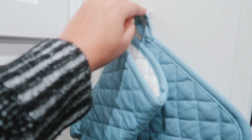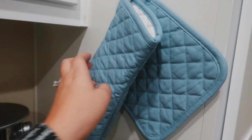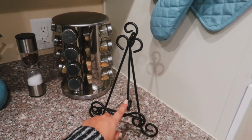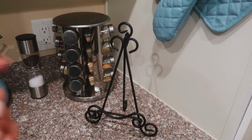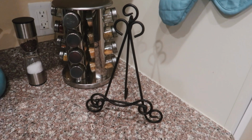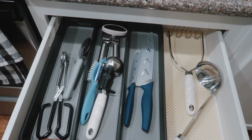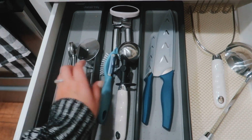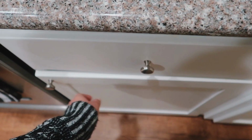And then Jesus put these little tabs up here because we didn't want these just out there. We wanted to hang them. So we got our little mittens there. So I have this one for when I'm using the iPad and I'm cooking a certain dish from Pinterest or something. I'll put the iPad here so I can follow along. This one, we just have an ice scooper, tongs, pizza cutter, two knives. So we have that there.